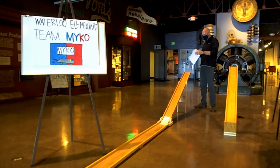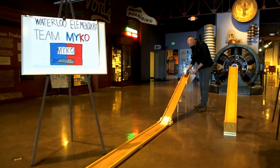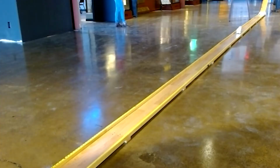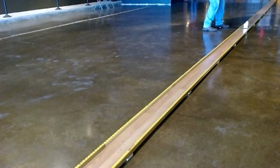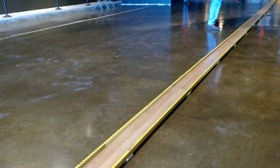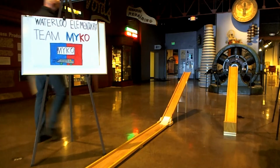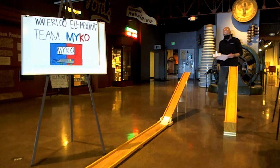All right. I almost feel like we need to go back end down first, but we're going to go front first. Distance number 3. Go, go, go! Oh, that's better. Oh, the crowd is roaring. 42 feet, 3 inches. Okay, Mr. Phil, that was 42 feet, 3 inches.